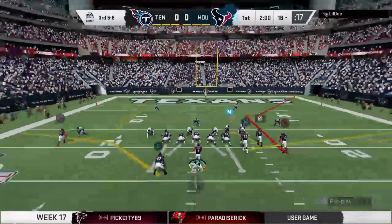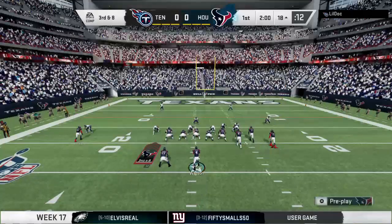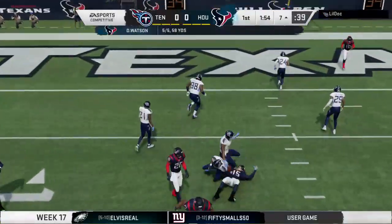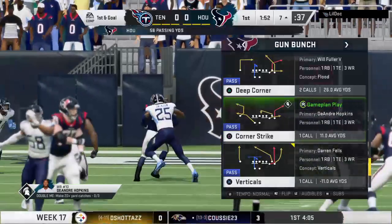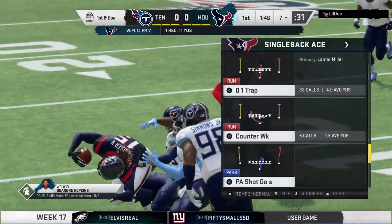8th play of the drive forthcoming, and they need 8 yards on 3rd down. A shotgun snap for Watson. He finds his target, Fuller. And brought down, but not before they get it inside the 10 to the 7. They're able to convert on 3rd down, and that sets up a 1st and goal at the 7-yard line.